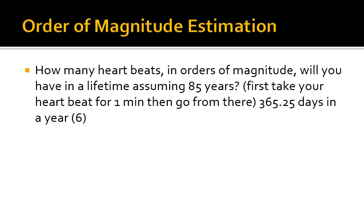Okay, so how many heartbeats, in orders of magnitude, will you have in a lifetime, assuming 85 years? I'm going to have you try this. You're going to take your heartbeat for a minute and then try to figure out the total number of heartbeats that you would have, assuming a lifetime of 85 years, and how many days there are in a year. See if you can do that. So go ahead and pause the clip and try to get the orders of magnitude of how many heartbeats you have, and then we can look at my example here.